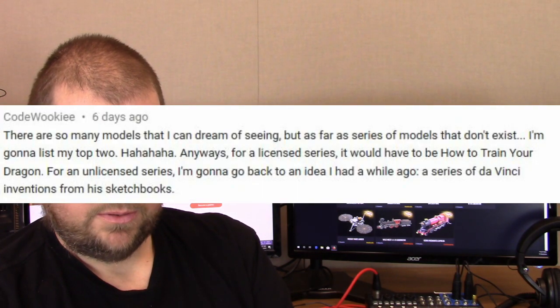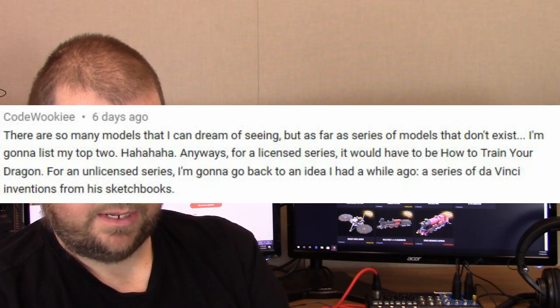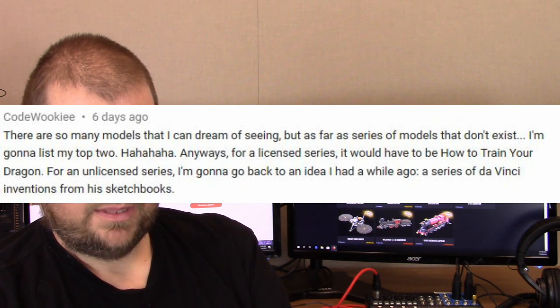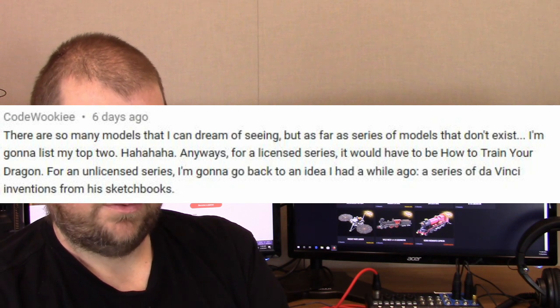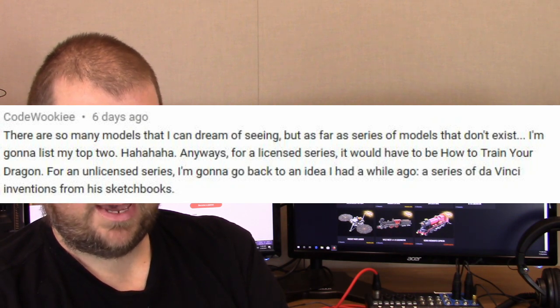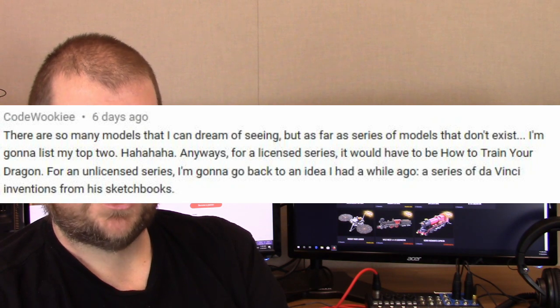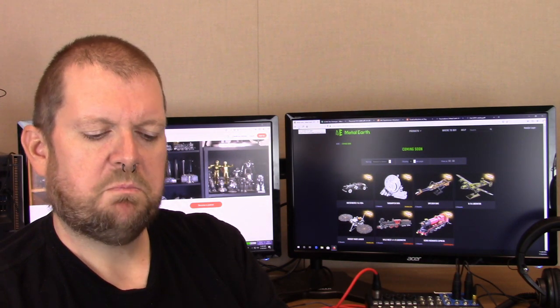CodeWiki says, there are so many models that I can dream of seeing, but as far as series of models that don't exist, I'm going to list my top 2. For a licensed series, it would have to be How to Train Your Dragon. For an unlicensed series, I'm going to go back to an idea I had a while ago, a series of Da Vinci inventions from his sketchbook. What another very interesting idea. Some models based on Da Vinci's sketchbooks.